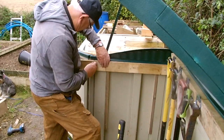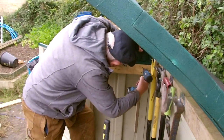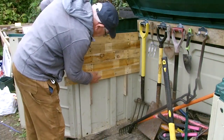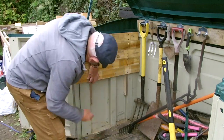I tried to take shots of fixing the bearers, having them bolted in position, but couldn't get an angle with the camera in the box, and I failed. So I'm showing the next stage using pallet timbers to clad the inside of the box.